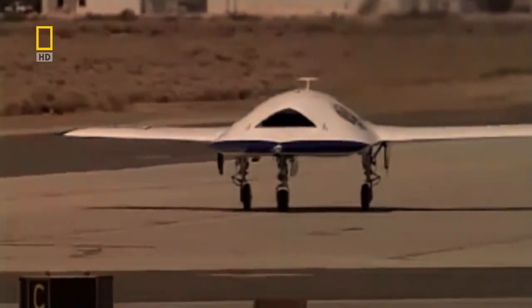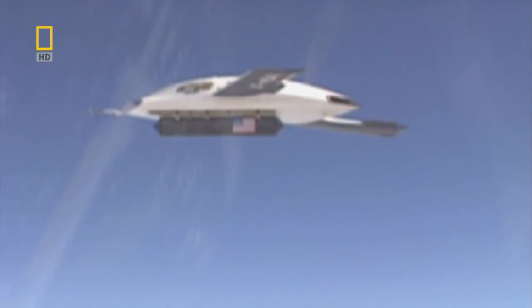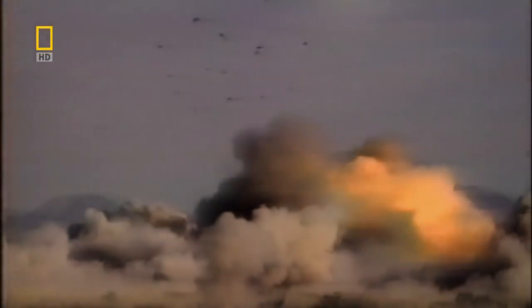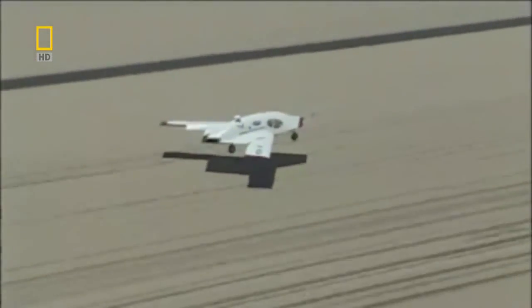But there's a new kind of weapon on the scene. The futuristic cousin of the cruise missile, the unmanned aerial vehicle. UAVs are more accurate than cruise missiles, and they can come back. They fly more than just one type of mission.